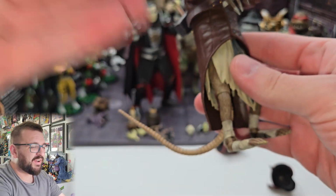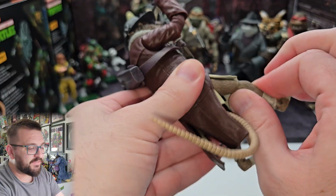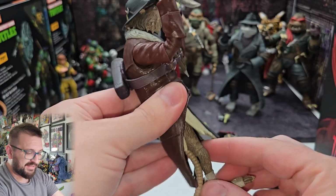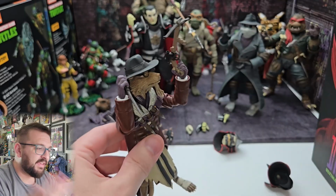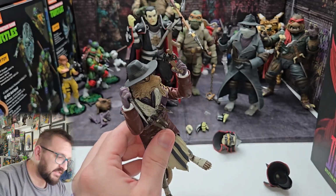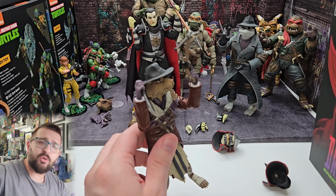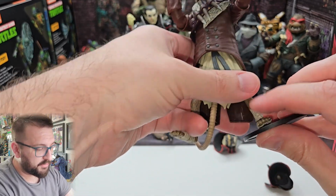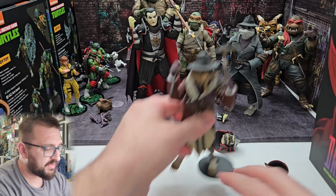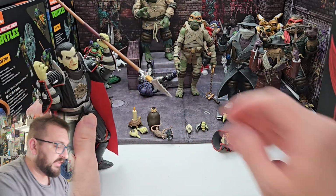But this Splinter figure, I wish they would have gone with a new sculpt. At least give him some solid rat legs. Give him the Last Ronin rat legs. Because this spindly ass, if you're fighting this guy, just spear him in the ankle, and he's cracking an ankle. He's Axl Rose, and he's going down with those weak ankles. But it's cool, you can put them together, have a fun time. This Universal Monsters line, it's just cooking.